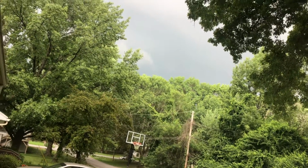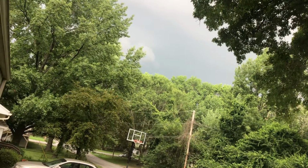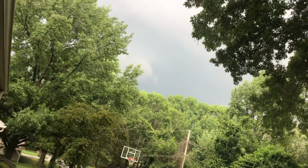This line on radar is continuing to get redder and whiter. Man, you guys might be able to see some lightning in here. I don't know. They're moving about 45 miles an hour.